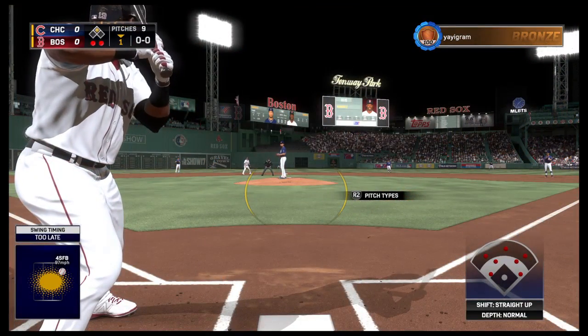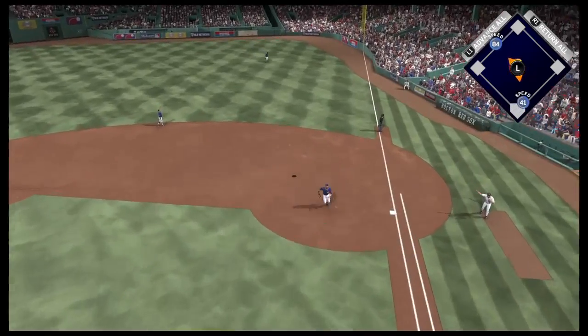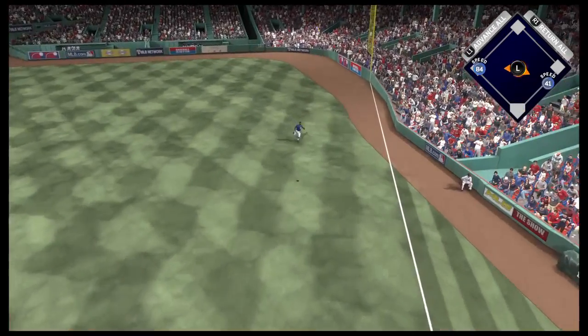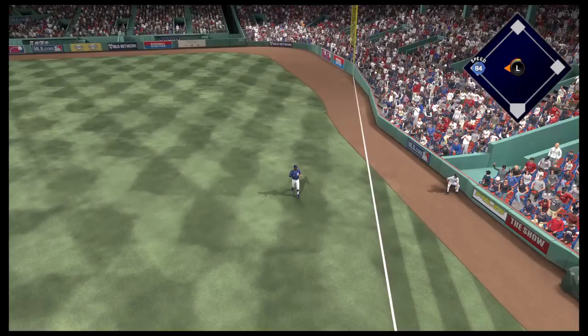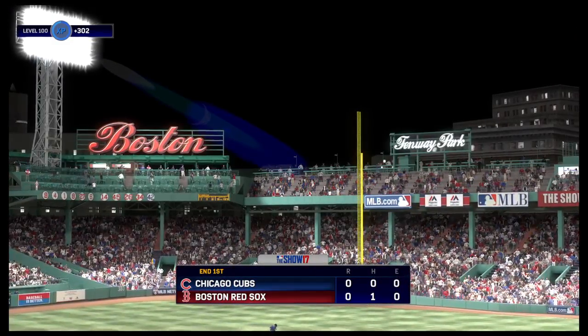Here's Hanley Ramirez. Opportunity for him here to pick up that runner from second with 2 away. Here's a looping fly ball out to right. Will reach out with one hand to make the catch on the move, and that ends the inning.